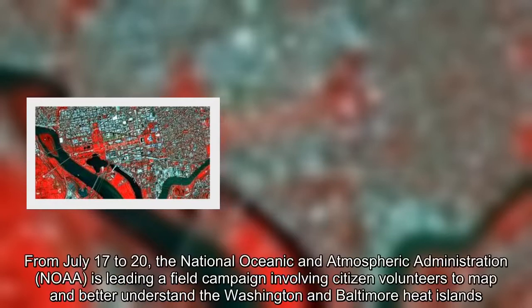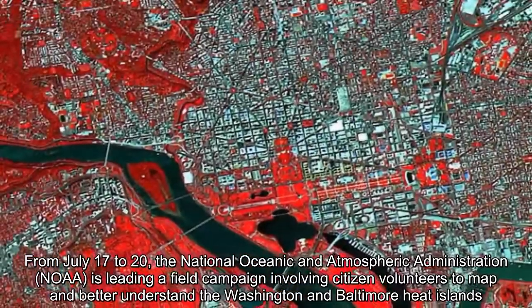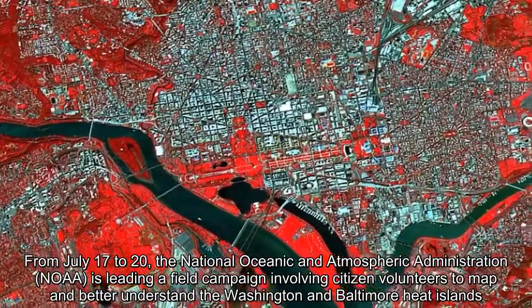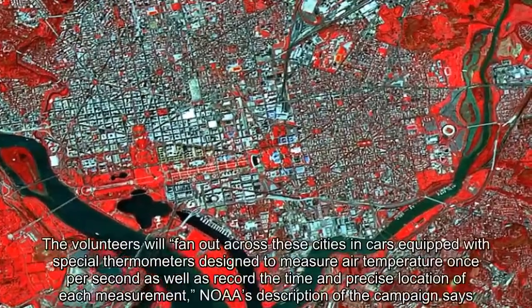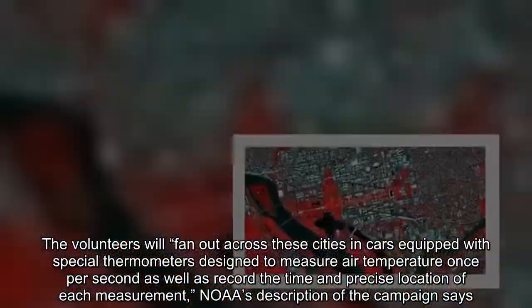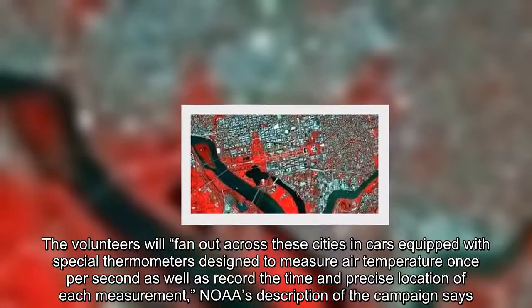From July 17 to 20, the National Oceanic and Atmospheric Administration (NOAA) is leading a field campaign involving citizen volunteers to map and better understand the Washington and Baltimore heat islands. The volunteers will fan out across these cities in cars equipped with special thermometers designed to measure air temperature once per second, as well as record the time and precise location of each measurement.